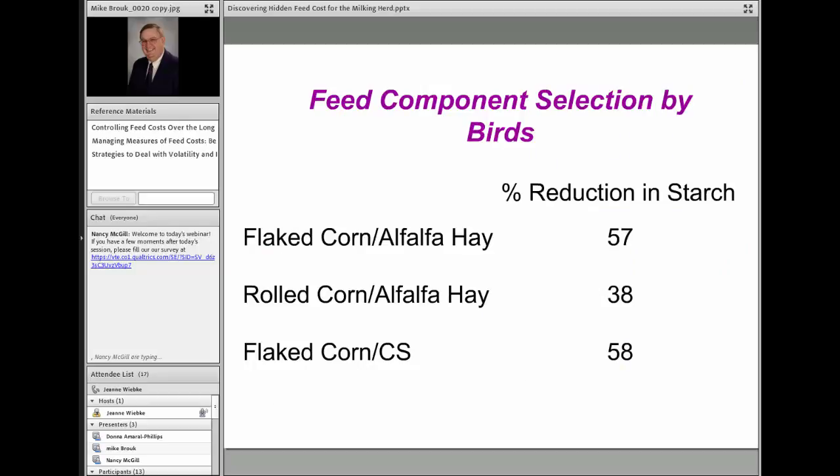The other more significant thing is that birds are great at sorting the diet. This is data from our feed yard here at K-State. If we have a diet of steam flake corn and alfalfa hay, birds will sort out about 57% of the starch; they will pick that flake corn out and leave the hay. If you have rolled corn and alfalfa hay, you're going to lose about 38% of the starch. With a smaller particle size for the grain it's harder for them to pick it out, but they still pick it over fairly well. If you have steam flake corn and a corn silage-based diet, you might lose about 58%.